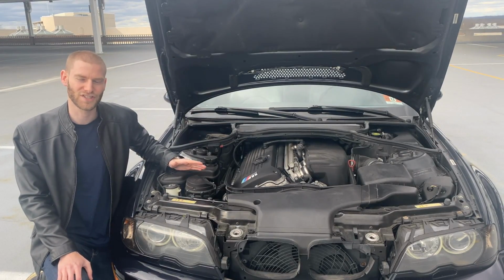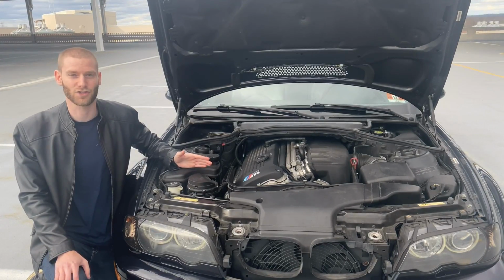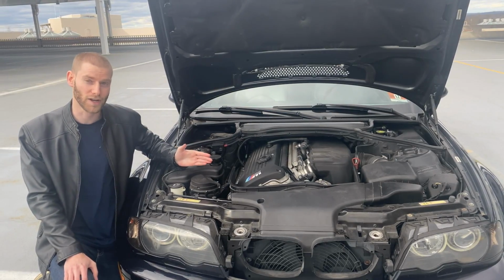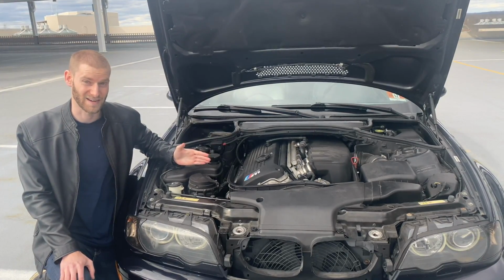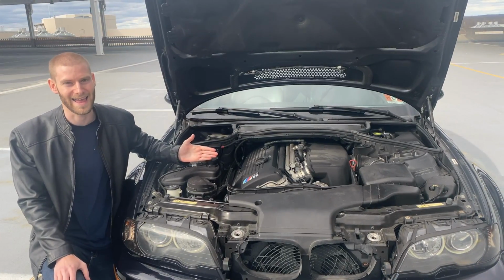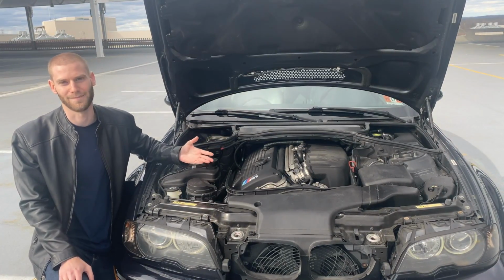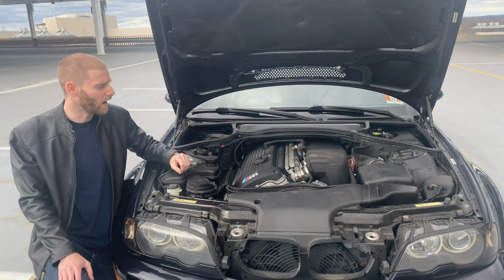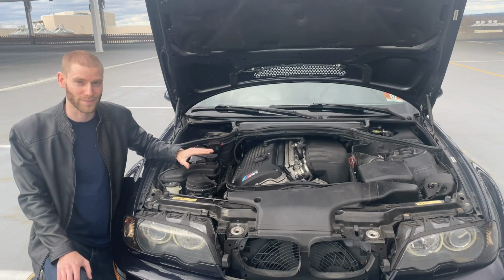Also, the E36, it's not the actual M3, because in Europe, they got a legitimate M3 engine, and in America, as you guys know, the E36 was not an actual M3 engine. It just had a manifold and a little bit of tuning done to it, if that. So this is a proper M car.